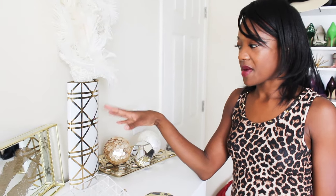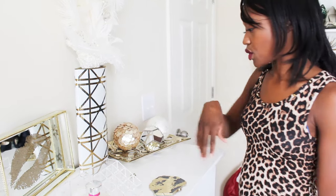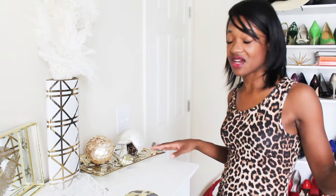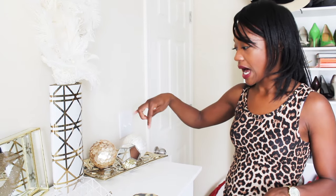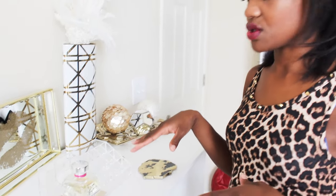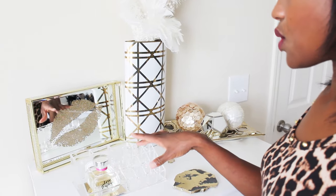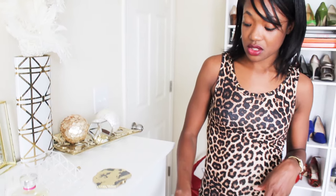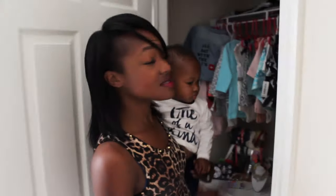So the vase I got from Hobby Lobby. The lips I got from Home Goods. The lip mirror from Home Goods. I actually got this tray from At Home, which is a store I'd never heard of before I moved down here, but it's phenomenal. I got my little ball decor from Hobby Lobby. I got this makeup case, which I have another one of in my personal bathroom, but for this one, I just thought it was pretty to have here. I got this from Home Goods, and I purchased the coaster as well as the door handles for my drawers from Anthropologie.